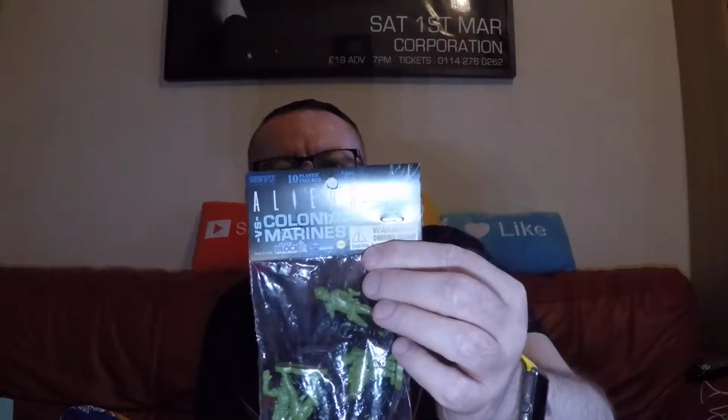Next up, okay, it's toy shop time. These are like the toy soldiers that we used to get when I was a kid from the shop. They're quite cheap looking, but they're probably not that cheap actually. But it's Aliens versus Colonial Marines. Army soldiers. There's 10 pieces in there. So we've got, I can get you a close-up of any of these Marines.